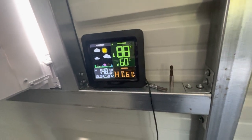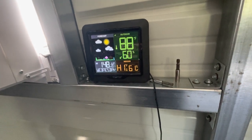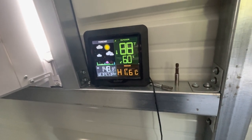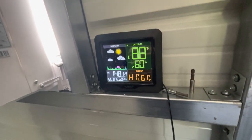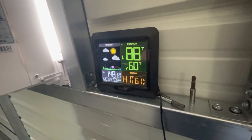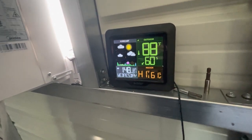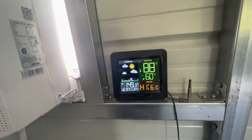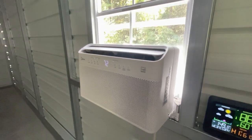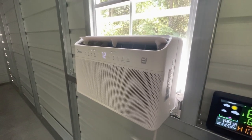It says high, 61% humidity. So I guess that means it's just hot in here. Since it's 88 outside, it's about 2 o'clock, it's 1:48, I'm just gonna turn this thing on and see if I can get it to cool down. Check in about an hour.